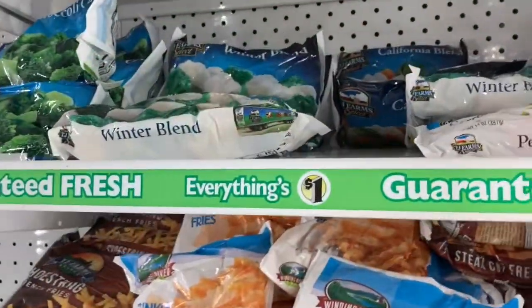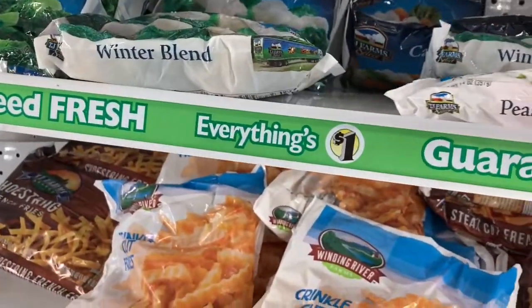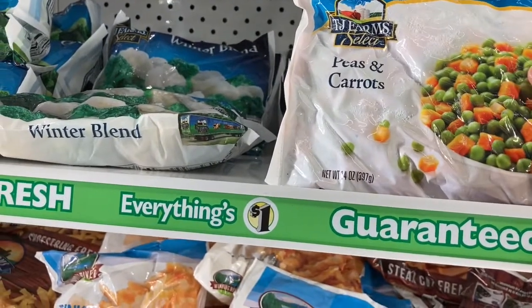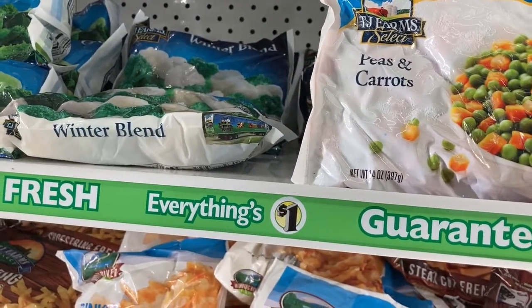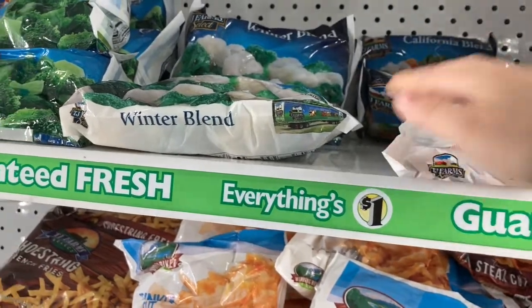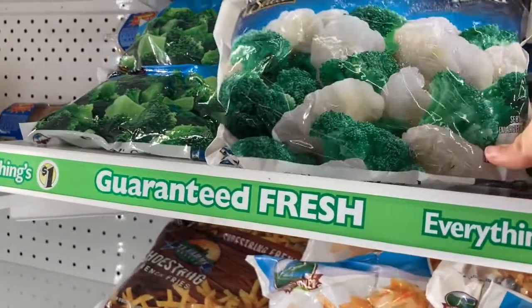However, they have lots of vegetable choices. So we've got peas and carrots, things that don't need to be organic. If you missed it, there'll be a video coming on the Dirty Dozen. And these are pretty clean. You don't need to buy organic. Same with broccoli.